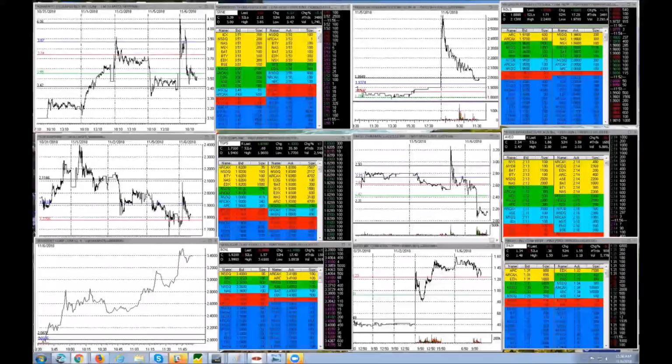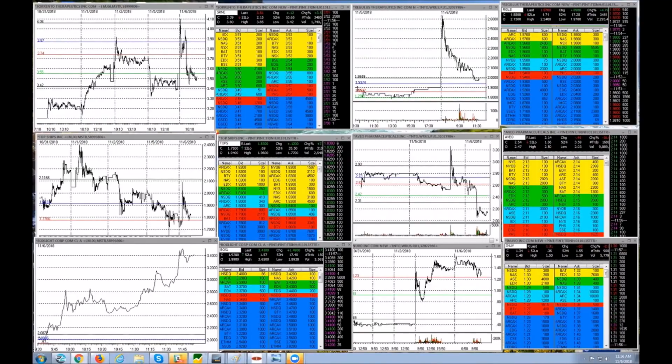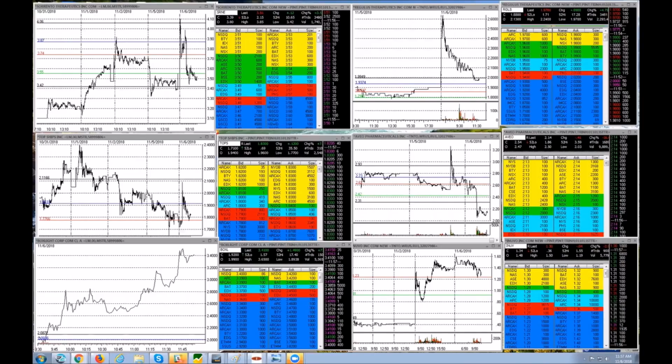These lines I talk about, they're basically resistance and support lines. They're pivot lines. Pivot is another type of line. So there's a bunch of different types of support, resistance, and pivots, right? At the end of the day, it's the entry, in my opinion.